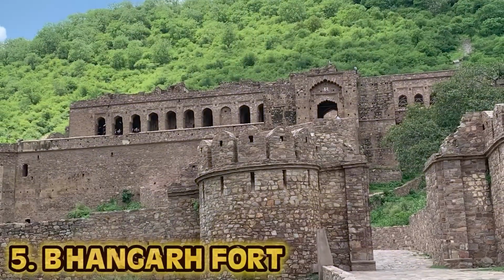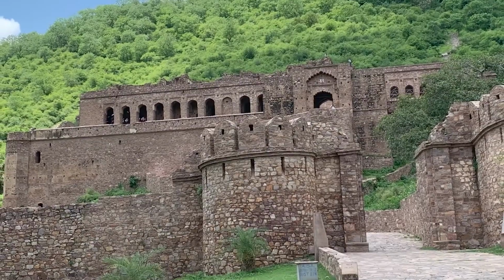In our number 5 spot today we have Bangor Fort. Back in the 16th century, King Maddo built the massive Bangor Fort in India. The population of this small town was around 1,000. It was a beautiful fort. Many considered this place a luxury. Rightfully so though, it looks like a set piece from Game of Thrones.